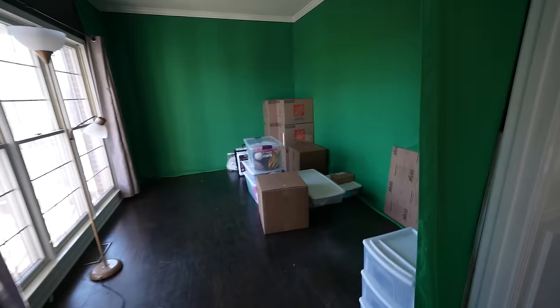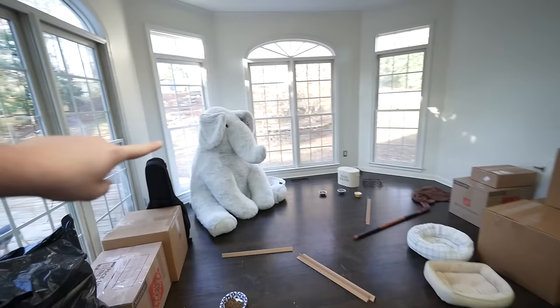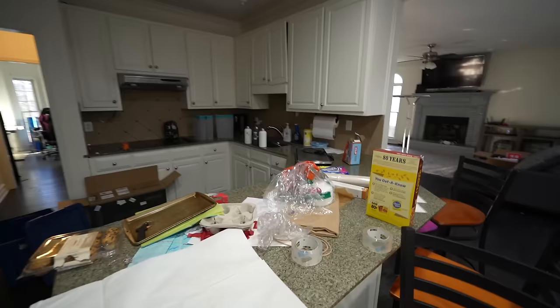Oh, some boxes. Lana scurrying around. Look, there's no furniture. There's a dog at the door. A puppy mus. Another puppy mus. They're always hunting. The kitchen is destroyed. Love it. Lexi's elephant. Gotta have that. So everything's been taken out. Now let me take you down to the real scary area, the game room.